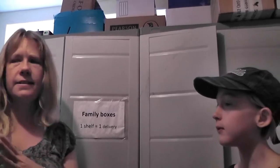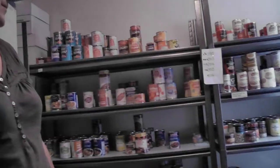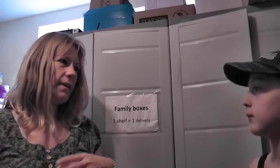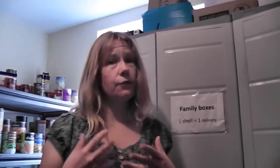What things do you collect? Well, it's basically tinned food and a few packets, so rice and cereal and a few toiletries. There's a standardised list that we've produced recently to make it easier for us to pack the boxes and easier for people to know what to buy. And we've got all the food organised on the shelves.